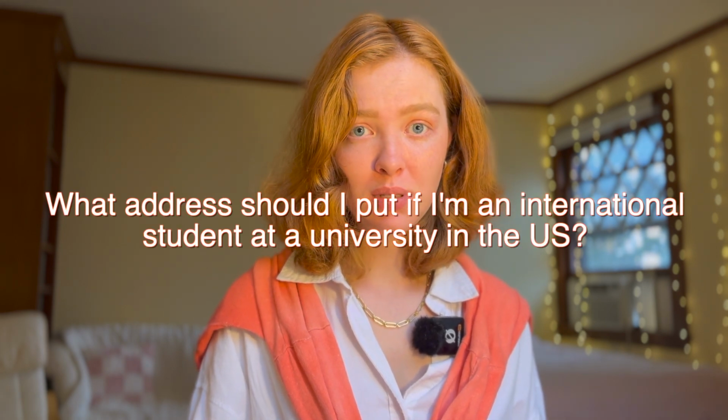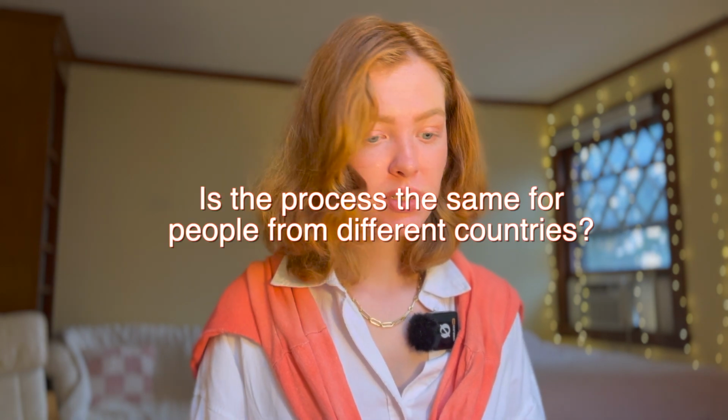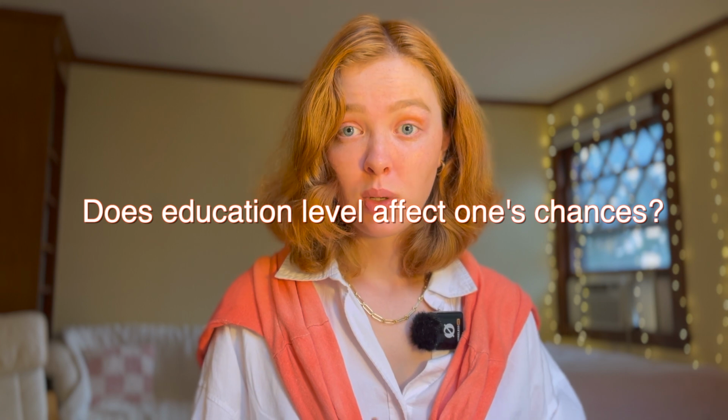So the first question is, what address should I put on my application if I'm currently studying in the US? For the mailing address, you can put your mailbox or the address that you use to get mail while you're in college. Is the process the same for people from different countries? The application process is exactly the same regardless of your home country. Does education level affect one's chances? No. According to the official website, the selection process is random, and so the education level shouldn't affect your chances.